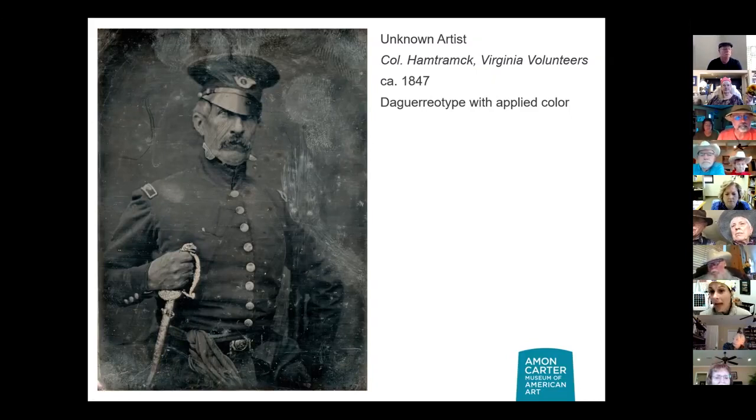Color. And this is very tiny, only about 3 inches by 2 inches. That's impressive with the detail. Yeah, the way that it would be printed or agitated and everything allows for this very crisp detail.